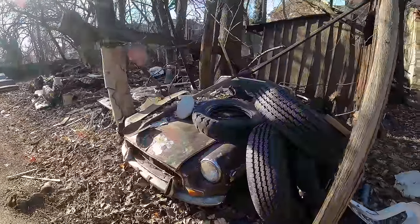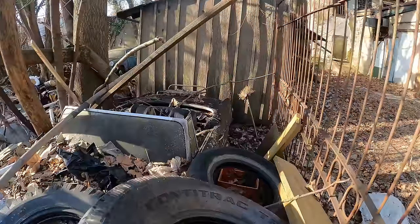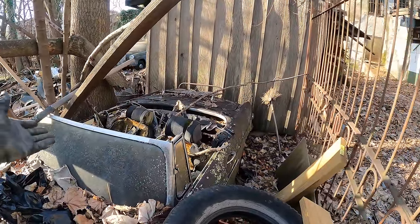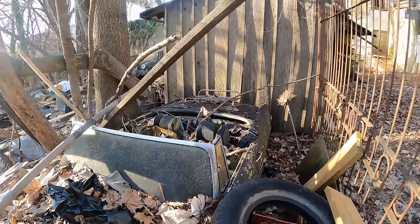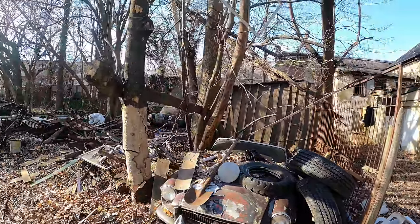I did forget to mention this MG sitting here with the top down. How did they leave the top down? It's not even like it rotted through. They just left it that way. So that might be something in the future along with those two.